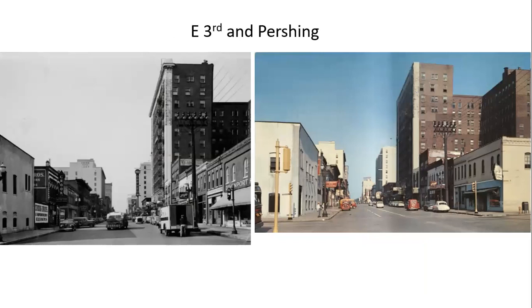And then the finish line is at the end of East 3rd Street.